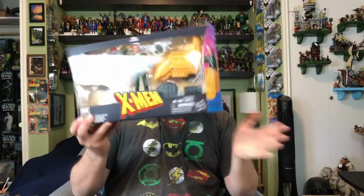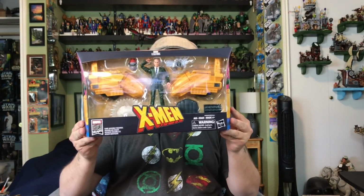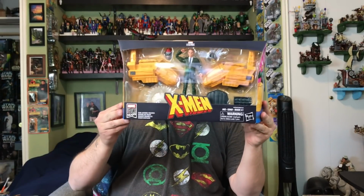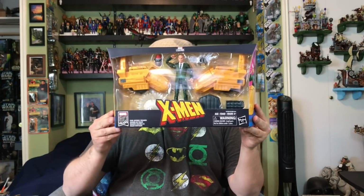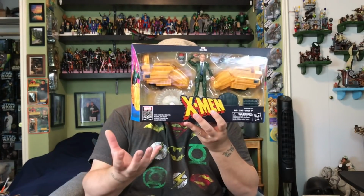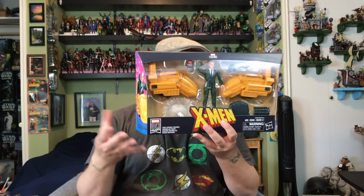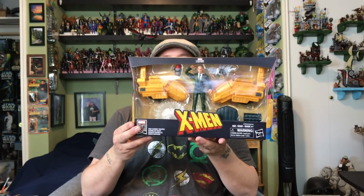Alright, finally! I ordered these from the Big Bad Toy Store itself. This is Professor X in his hovering chair. It looks amazing. It's even got his little computer switchboard on the inside. It comes with a base that looks like it's having wind pushed down from underneath it and swooping back up, which looks really, really cool.